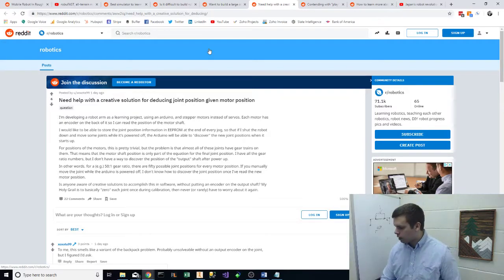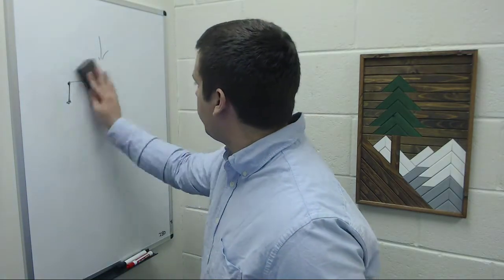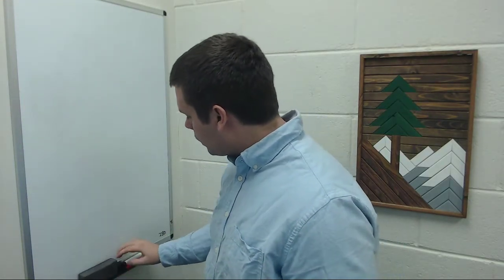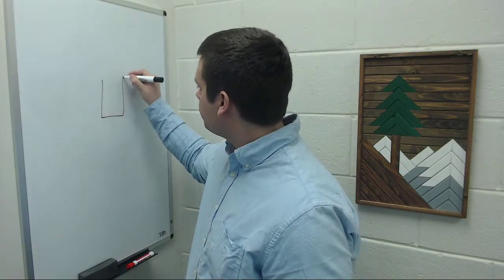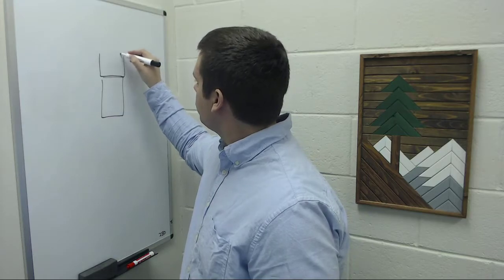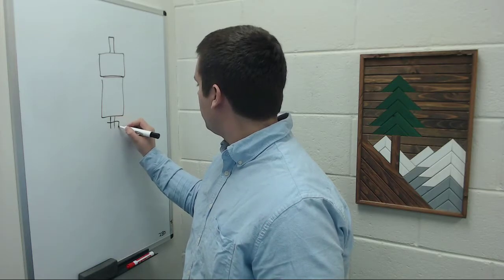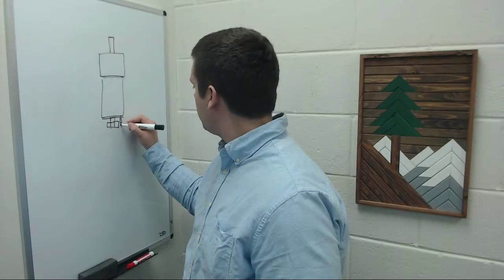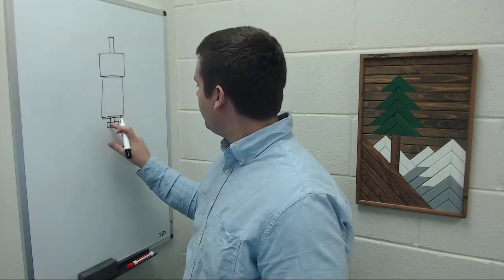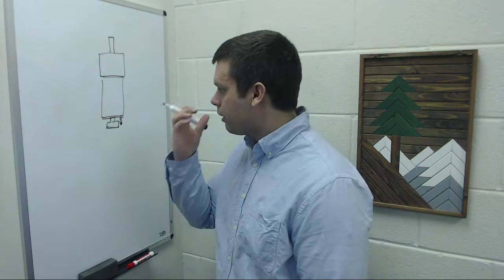So I think I know what you're describing here, because I personally have run into this problem before. And there's no free lunch here, I'll say that. So just to make sure that I understand the problem properly. Okay, so I'm presuming you're using a motor kind of like this.